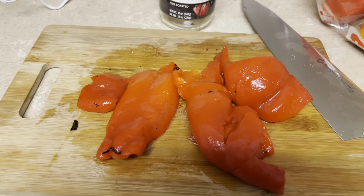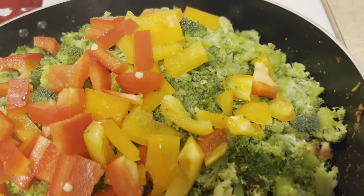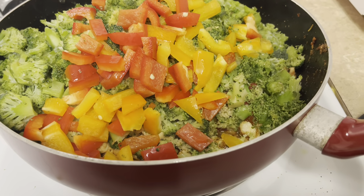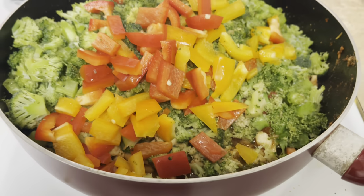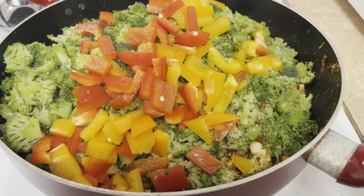Okay. Now I'm going to chop this down. Let me get this in the pan. Look at all that goodness in there. My Lord, all those veggies. It's peppers, roasted peppers, onions, and broccoli in here with the chicken. And then I just left all the juices right in there. So I'm going to turn this down a little bit. I got to go tend to one of the kids real quick, and then I'm coming right back.